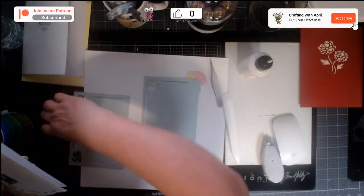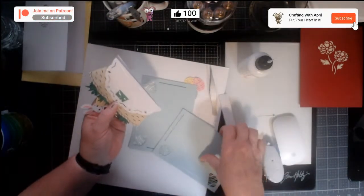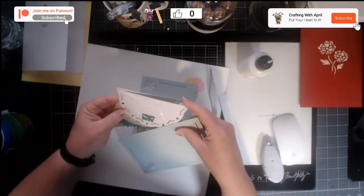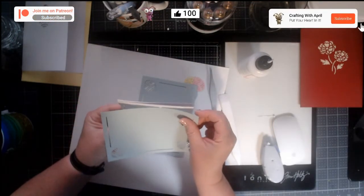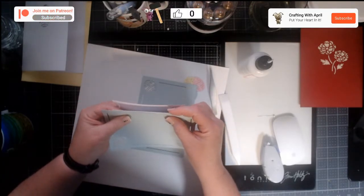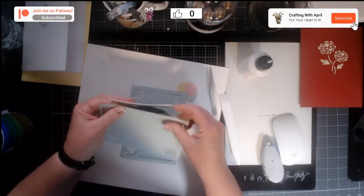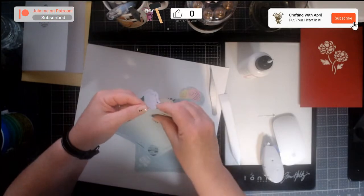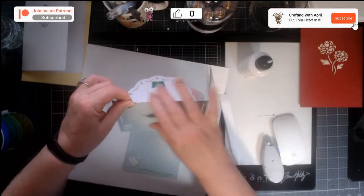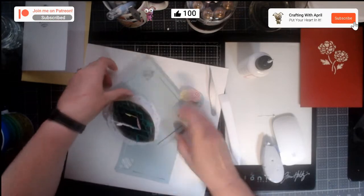That's my textured side. My textured side. And I'm just going to try to line this up the best I can all the way up to the edge and centered as possible. You want that edge to be right there. You want a nice edge on that, okay? I'm just going to stick that down.